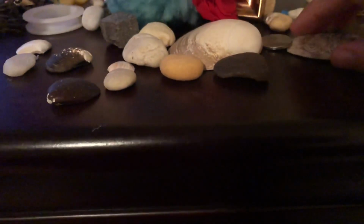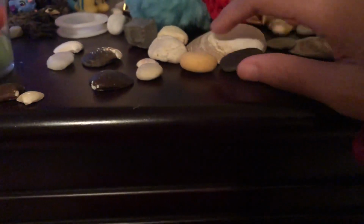Everything looks. What happened on your bed? I hear you. Okay. You good, Jess? Yeah. Is this a heart? No. She has shells. She has a rock like me.